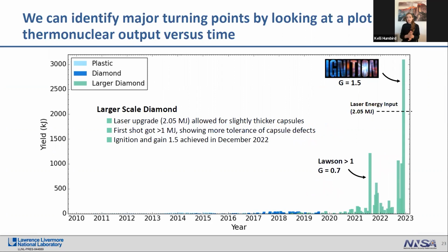And then things accelerated again pretty quickly back in December. Again, we had a very minor upgrade that enabled us to improve our performance greatly. The laser facility was able to make some changes to the laser that let us go from 1.9 megajoules of maximum energy to 2.05 megajoules, so just an extra 150 kilojoules. This allowed us to drive a slightly thicker capsule, so we added more mass to our ablator. This helped with some hydrodynamic instability. Just these two small changes let us get to the result we had in December, which was producing about 3.15 megajoules of neutron yield with the 2.05 megajoules of laser energy, and a target gain of 1.5. Next slide.